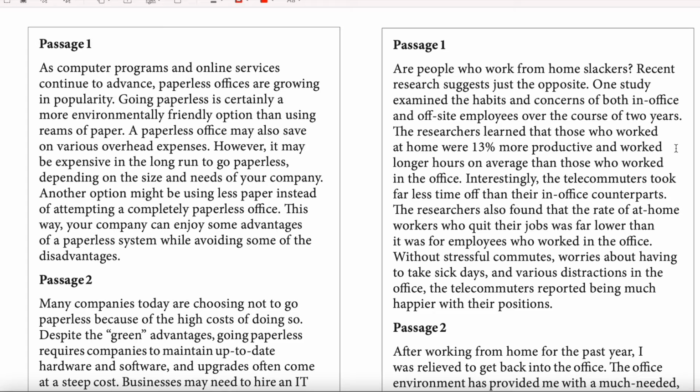Well, it says the telecommuters took far less time off than their office counterparts. Why does that make you say that they have it harder? Because it says they took far less time off, so maybe they worked more. I see what you're saying. Yeah. I mean, does that mean that they wanted to take time off and couldn't, or they just chose not to?